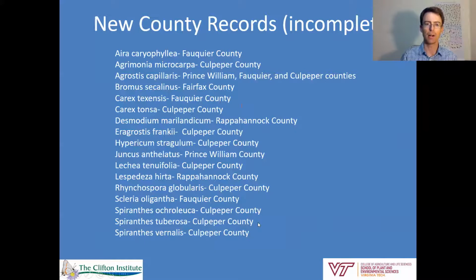Now this is for the hardcore botanists out there. I won't spend much time on this, but we found a whole bunch of new county records. This is not a complete list, but we're still working on that.